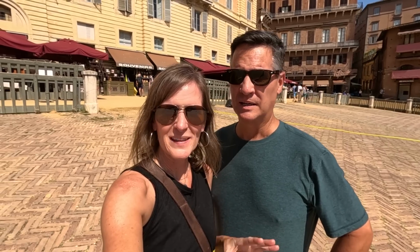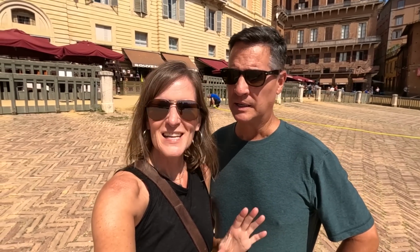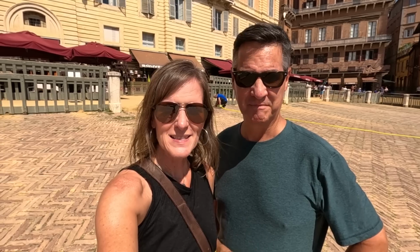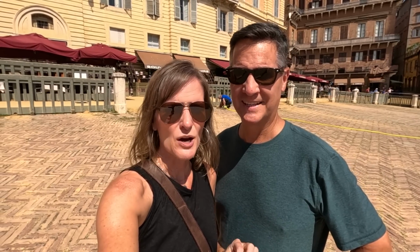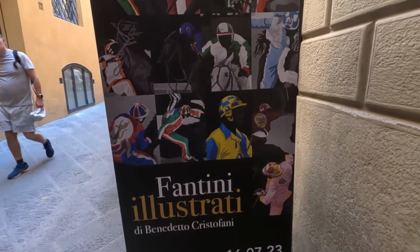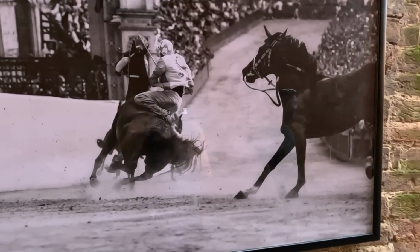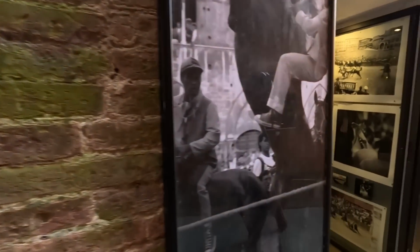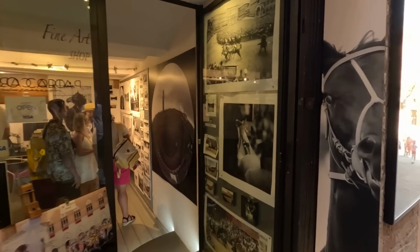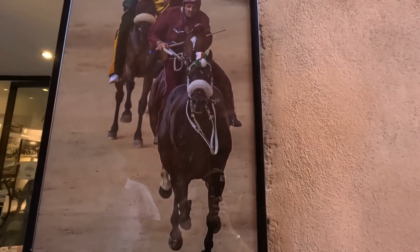So we are standing now in the center of Siena in the main square. An interesting fact about this is twice a year, on July 2nd and on August 16th, which happened to be yesterday, they have a horse race here right around the center. Is it 10 horses? It's 10 horses. 16 neighborhoods within Siena are represented, only 10 horses get to race, and it's a big deal.